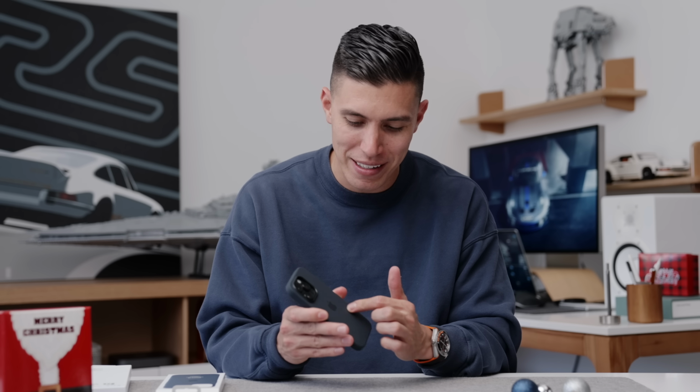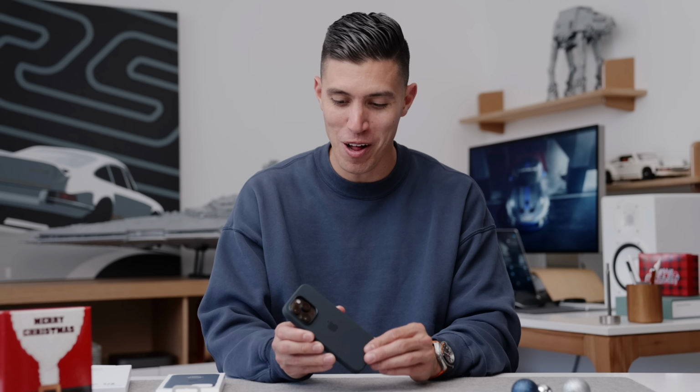They of course are MagSafe enabled if you do use MagSafe, and it looks pretty dope, to be honest. I personally wouldn't pay close to $50 for a plastic case, but all of you have asked for something from Apple, and this is kind of the budget which you get with them.